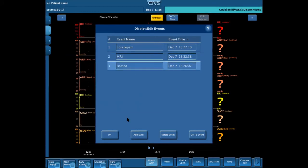The way we look at events is, do you have to mark an event every time you do something? My thought on that is probably not, but if something that you're doing is impacting the physiology and causing a change in the data, either for the positive or the negative, it's worth marking that event. So would we have to mark an event every time we bathe the patient? Most likely not. But if we bathe the patient and it caused the ICP to go up or the brain tissue oxygen to drop, or something else of clinical significance, then we would want to mark that event.